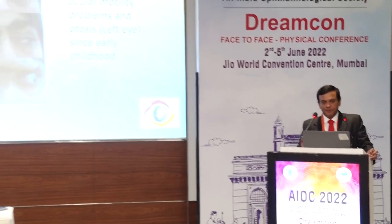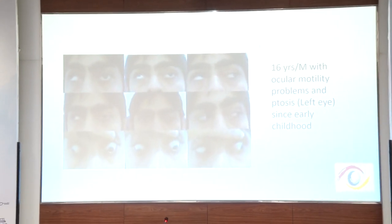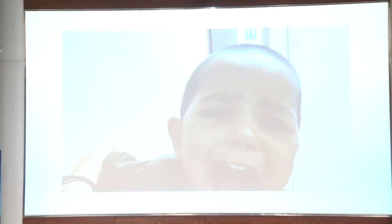Coming to the cranial nerve palsy, this kind of picture you must have seen many a time in your OPD. A 16-year-old male who has a motility problem and ptosis in the left eye since early childhood. This is basically a case of a third nerve palsy, which is usually congenital. So congenital third nerve palsy is quite common.